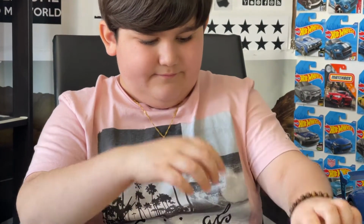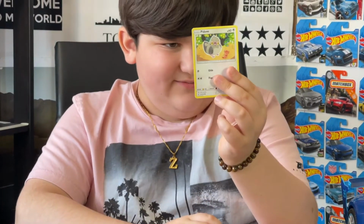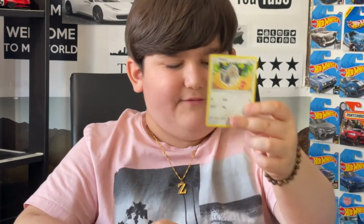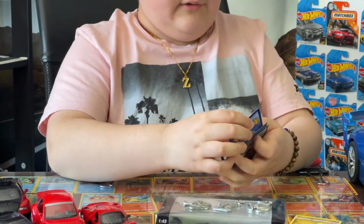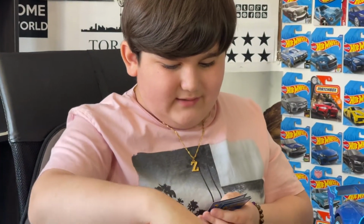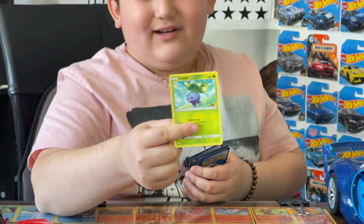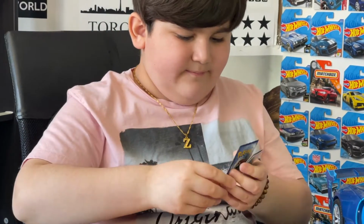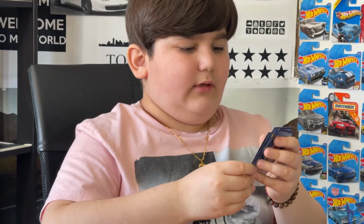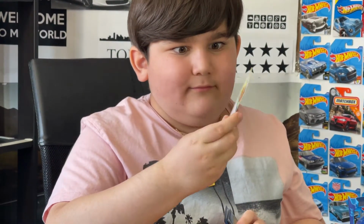But yeah. Next thing, I got this little pigeon. He's so cute though. Oh, look at that face. Next, I got this Cutiefly because I like Cutiefly. Cutiefly, Cutiefly. Got an Oddish. I like Oddish. Got another Cutiefly.